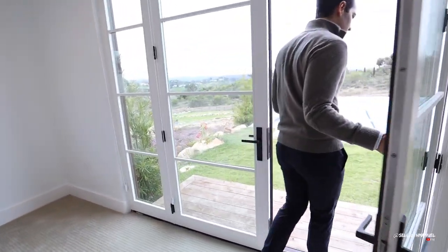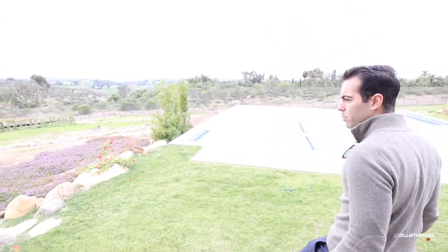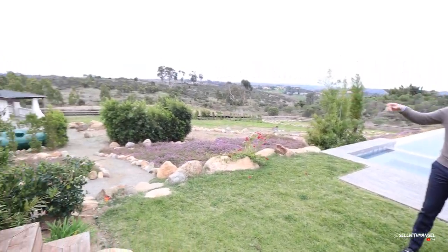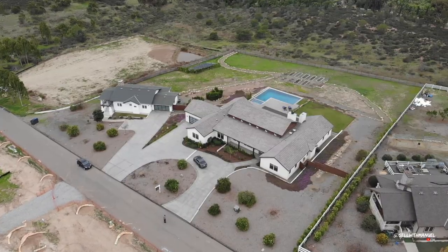Let's head on out here. So you have 2 bedrooms that have access to the pool, to the backyard. Like I said, you have the house down there, and it's just a massive amount of land that you can do a lot with.